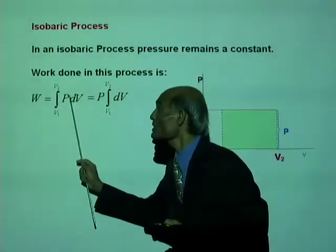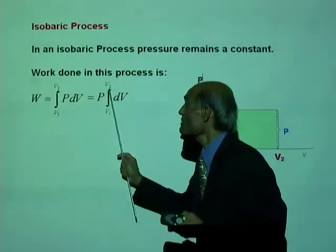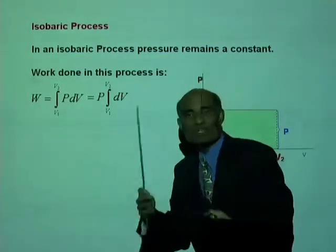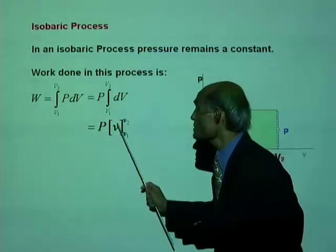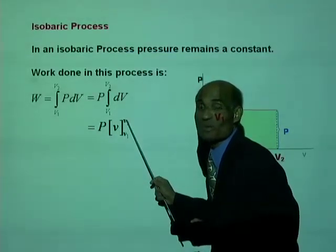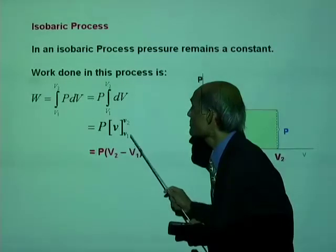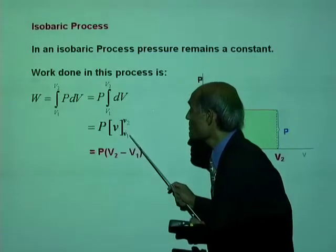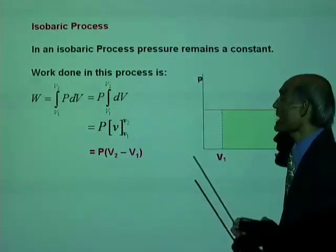So since pressure is a constant, we can take that out of the integral. That becomes pressure times integral V1 to V2 of dV. What is integral of dV? Integral of dV is V. So that will be P times V. Lower limit is V1, the upper limit is V2. And you know how to do these kind of things. It will be P times (V2 minus V1). Replace V by the upper limit minus replace V by the lower limit. You can see work done is P times (V2 minus V1).